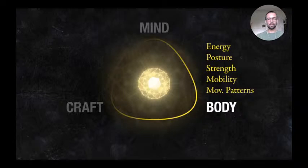Then there's strength, mobility, and movement patterns. I think strength and mobility are pretty self-explanatory. Movement patterns are the way you use your body. In dance, how do you move? Or in, let's say, tennis, how do you serve the ball? And in painting and drawing, it's the same way. What are your movement patterns as you draw? Can you refine them? Can you expand your repertoire? How do you relate to that dimension or that aspect of your body?